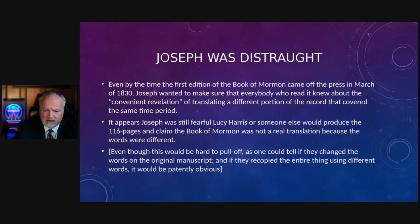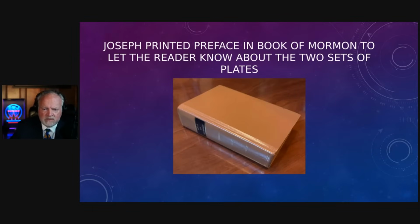So even though this plan would be hard to pull off, as one could tell if they changed the words on the original manuscript, and if they recopied the entire thing using different words, it would be patently obvious. We talked about that as well. Now, Joseph printed a preface in the Book of Mormon, the 1830 account of the Book of Mormon, to let the reader know about the two sets of plates. Joseph Smith was sufficiently anxious about this and derailing his whole Book of Mormon that he printed a preface in the 1830 original copy of the Book of Mormon. We're going to look at that here in a second.